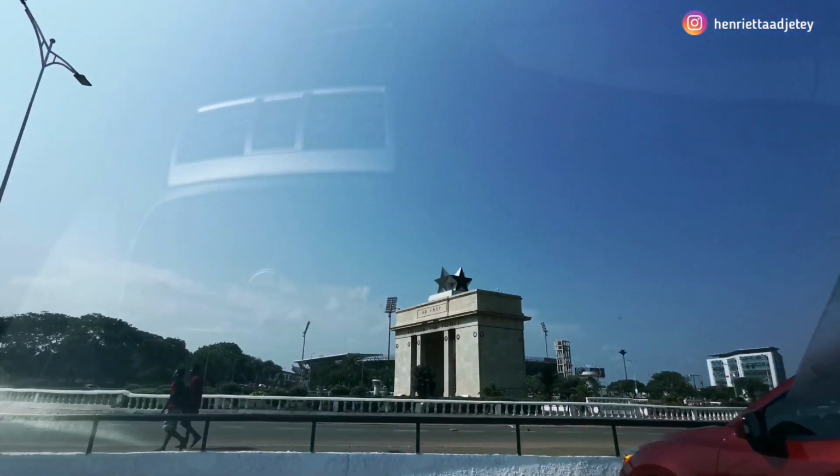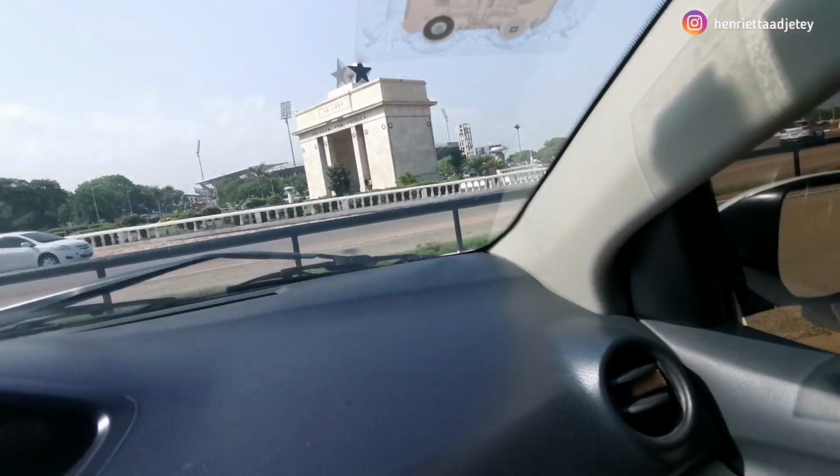Huge! It is! What, you didn't know it was this huge? Yes. Wow. Okay, so we are here at Black Star Square, but we are going to cross over to Black Star Gate. Let's go.